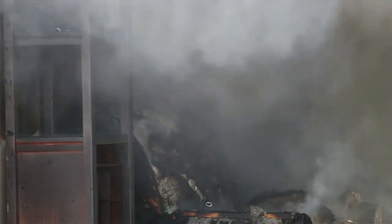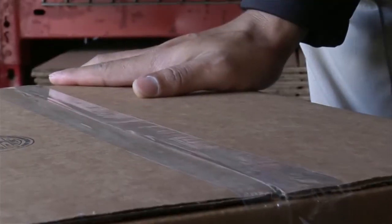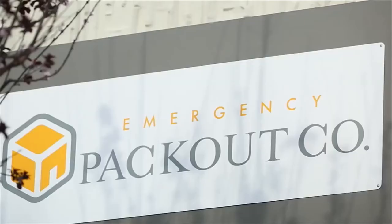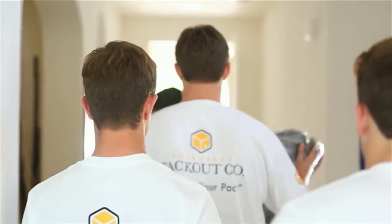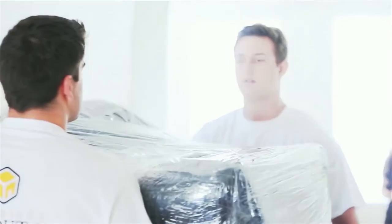Sometimes disaster strikes in the form of fire or water damage, and your possessions need to be moved off-site so repairs can be done. We had difficult experiences both times. Dan Smith went through two floods and two packout services and decided it could be done better. The name of our company is Emergency Packout Company. We have new equipment, crew that's smiling and friendly, putting people at ease, and we're helping people. Emergency Packout Company packs, removes, and stores your belongings, and then returns your items right where they were.